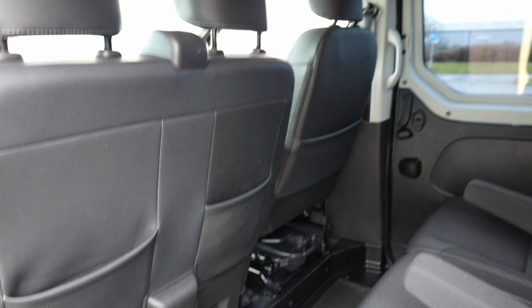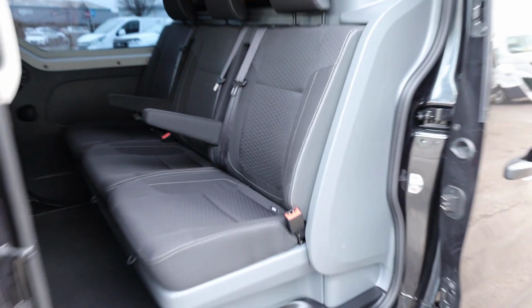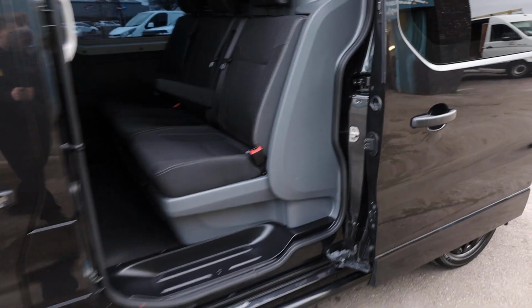But as I say, condition wise, very much the theme continues in here. Very good order, all on the floor. The back of the seats, no issues there at all. Same goes with the head lining. I've got a little interior light just up here, and as I say, you have got that factory fitted bulkhead with the window as well, so you can see through into the back. But as I say, you can just see how clean and tidy this example is.